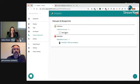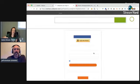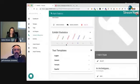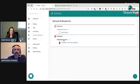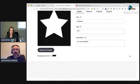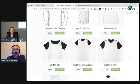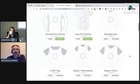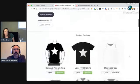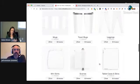So, let's look at Cafe Press. No, I don't want to type my password into this thing. Let's look at Redbubble. So here's a Redbubble blueprint. This is a product that I've already set up at Redbubble, and it's still loading. All right. I've enabled just a couple of shirts in this one, but I could enable all the products here. We support everything that Redbubble supports.